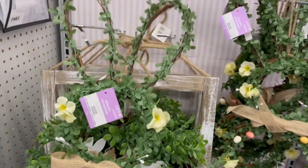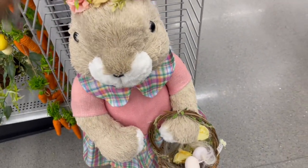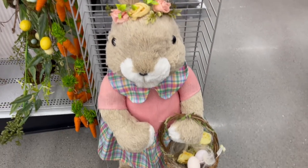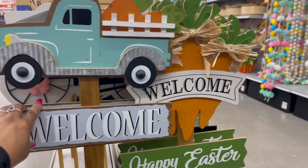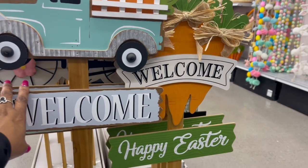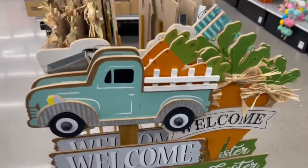Oh my goodness. Let me put her back on the hook. Oh, here she goes. Hubby was on the other side. That's who I ran into earlier. They got the stakes going on. Welcome. It's so funny because I'm bending down and Sydney's bending down next to me. Right. Welcome. Happy Easter.